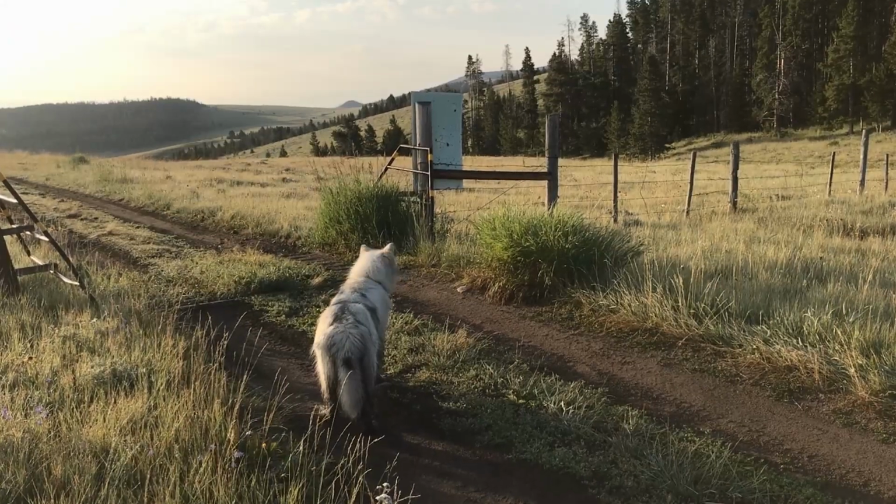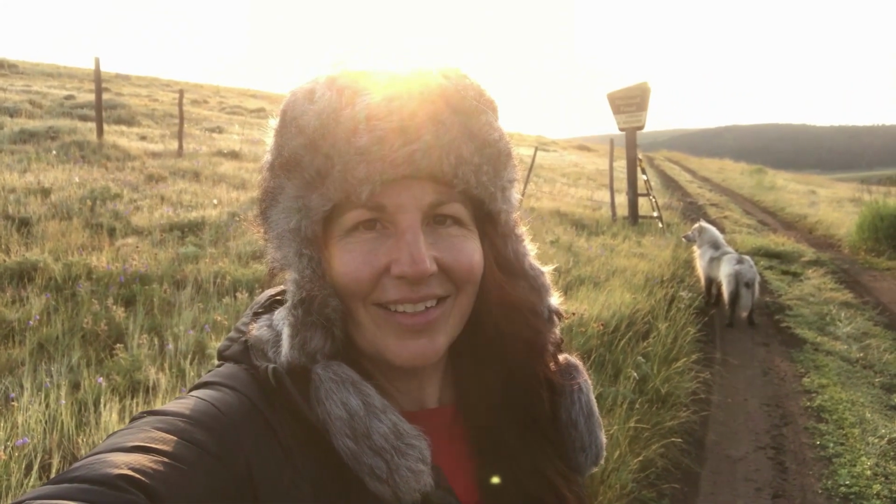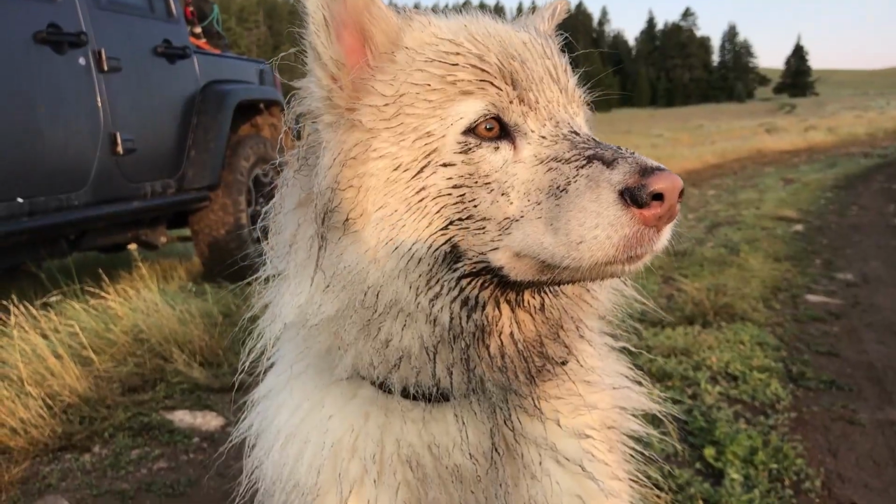It's a very pretty morning. I'm just outside of Cody, Wyoming, in the National Forest. And we are packing up the Jeep, because it's time to go home. You should take a look at what Fluffy looks like, and I've got to put him in my car.